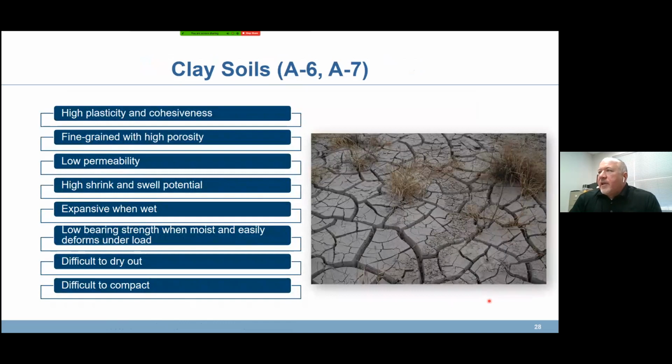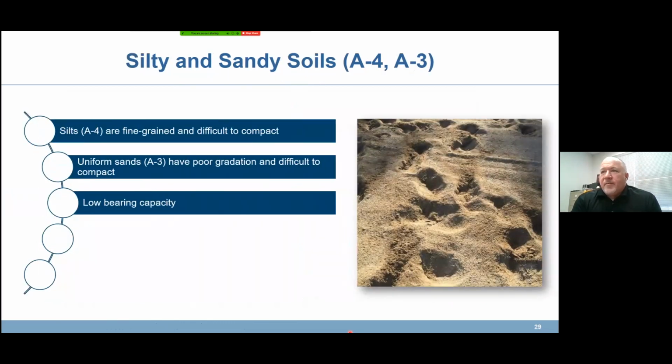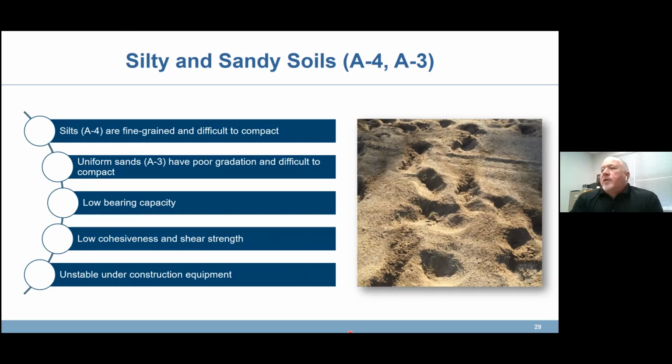For clay soils, the A6 and A7, cement treated subgrades will address all these different properties: expansive soils, low permeable soils, soils that just don't dry out. Cement treatment will go a long way toward treating these types of soils. Similarly with silty and sandy soils, those A4s, the silts that are difficult to compact and have very poor performance as a subgrade layer. These A4s, A3s, and A5, A6, A7 are all treatable soils with cement stabilization.